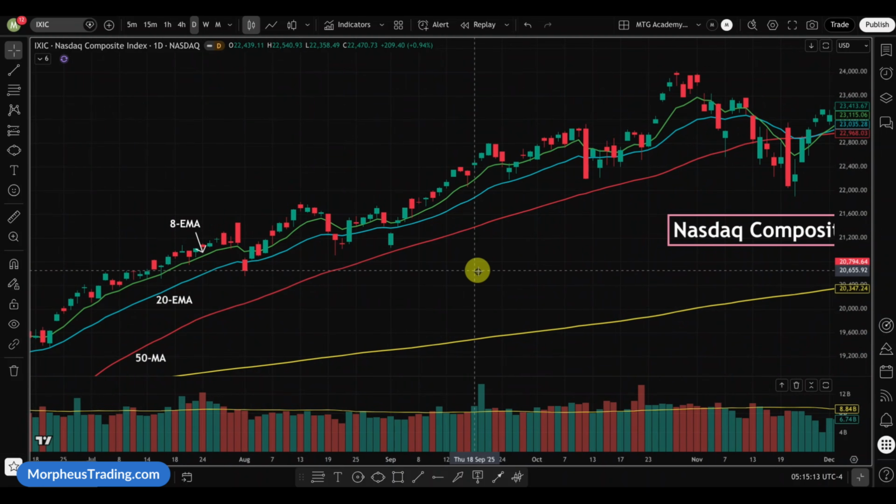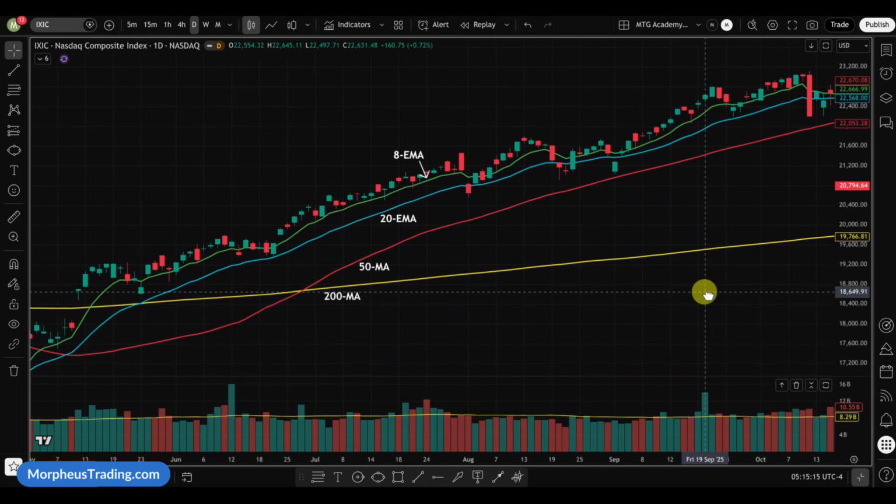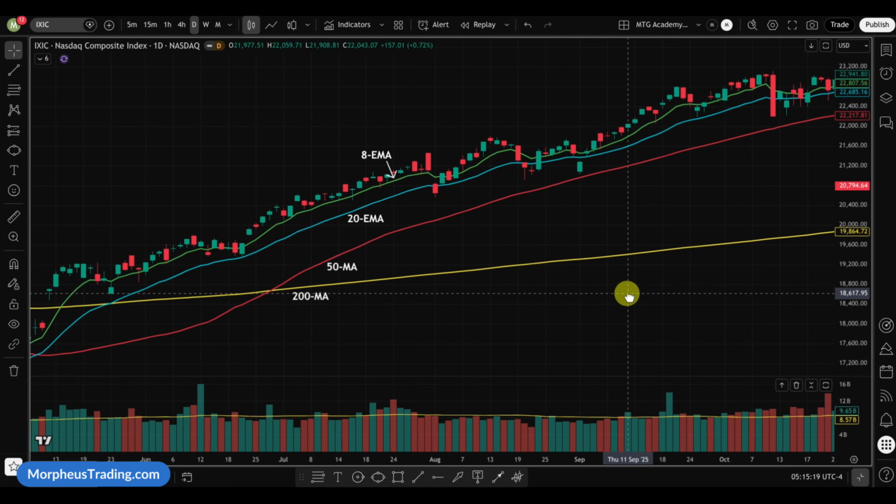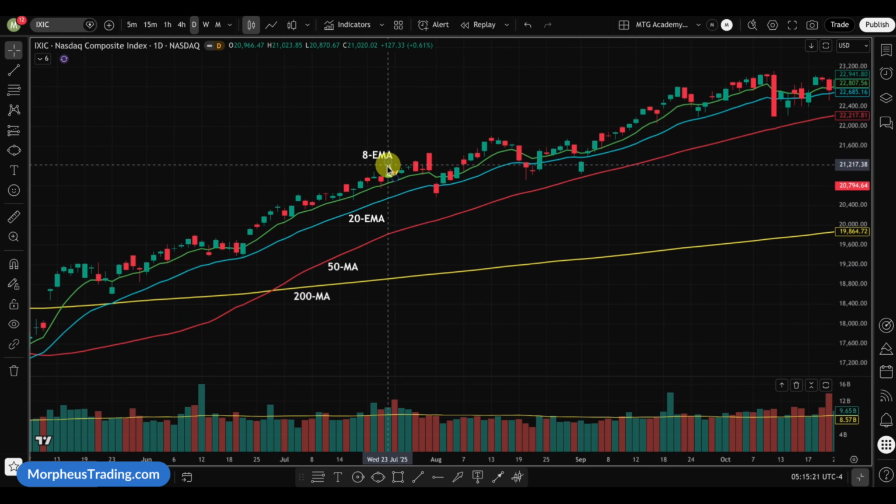So let's just scroll back here in the Nasdaq back to mid-2025. And you'll notice here that I've labeled for you the key moving averages that we follow. That's the 8 EMA, this green line, the 20 EMA, the blue line, the 50 SMA or 50 MA, the red line, and then the 200 MA, the yellow line. These are the MTG moving averages that we follow that help us determine our market timing model.